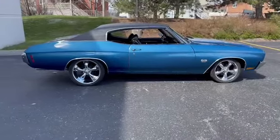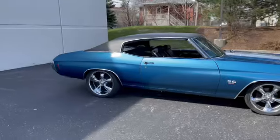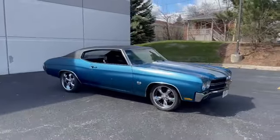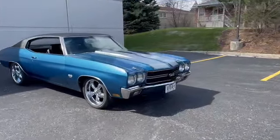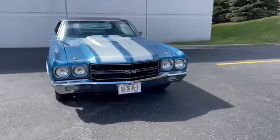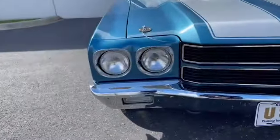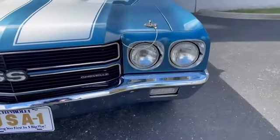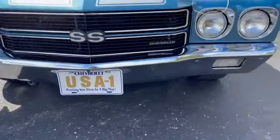All your seatbelts intact in this car. All your lights, gauges, everything, wipers, everything the way it should be is working correctly. And air conditioning, keep you nice and cool. Like I said, all fresh, so all the chrome, fresh. All your light bezels, grill, badging, everything done right.